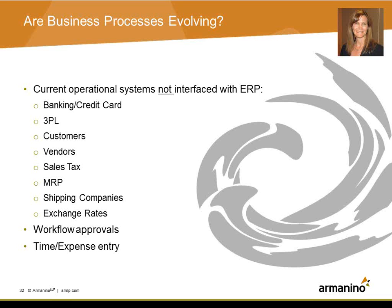The banking industry is changing. I get a call about once a week from customers looking to integrate with their bank for their bank to pay their bills via credit card. So this is something brand new. Your current ERP system probably isn't going to be able to handle something like that.